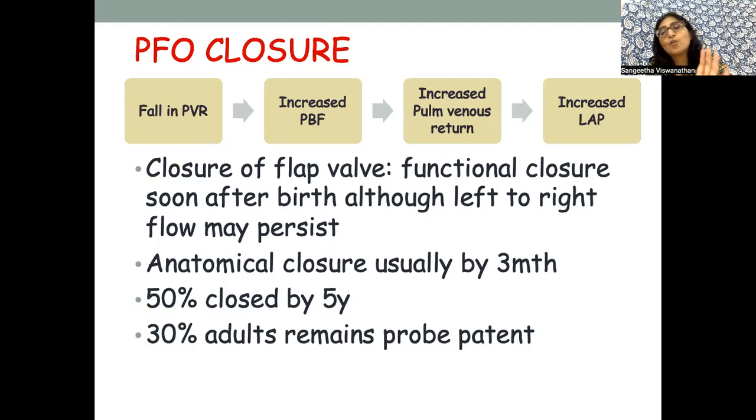So now the blood flows into the lungs, increasing pulmonary blood flow, and naturally increasing pulmonary venous return back to the left atrium. Left atrial pressure goes up. Now there is a flap valve in the atrial septum. Flap valve shuts. Okay, so this flap valve originally in the fetus was shunting right to left. Ductus venosus flow was going from right to left through this flap valve. But now postnatally, there is no longer any ductus venosus. The umbilical vein flow doesn't exist anymore.